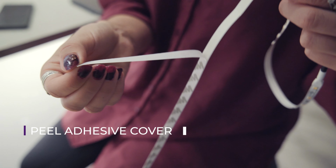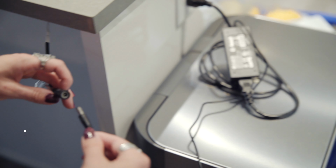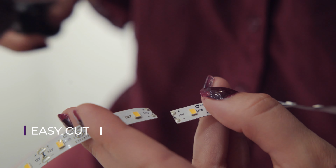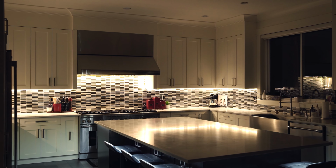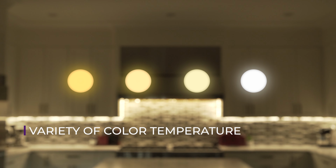Each strip light is easy to install in 3 steps. Simply peel the lights from the 3M adhesive backing, stick onto any surface, and connect with a power adapter. You can easily trim to any desired length as well. In under an hour, you can completely change the look and feel of any room, with a variety of color temperatures available to match your existing lighting or desired mood.